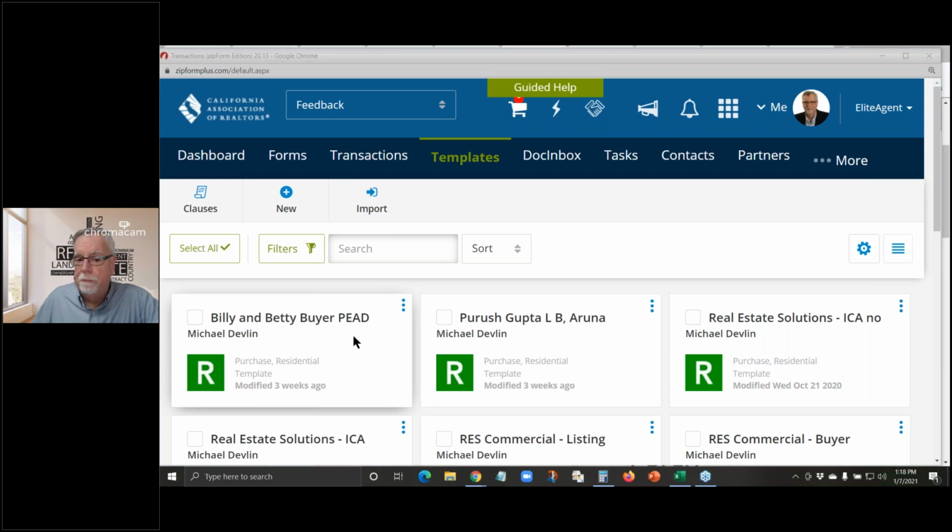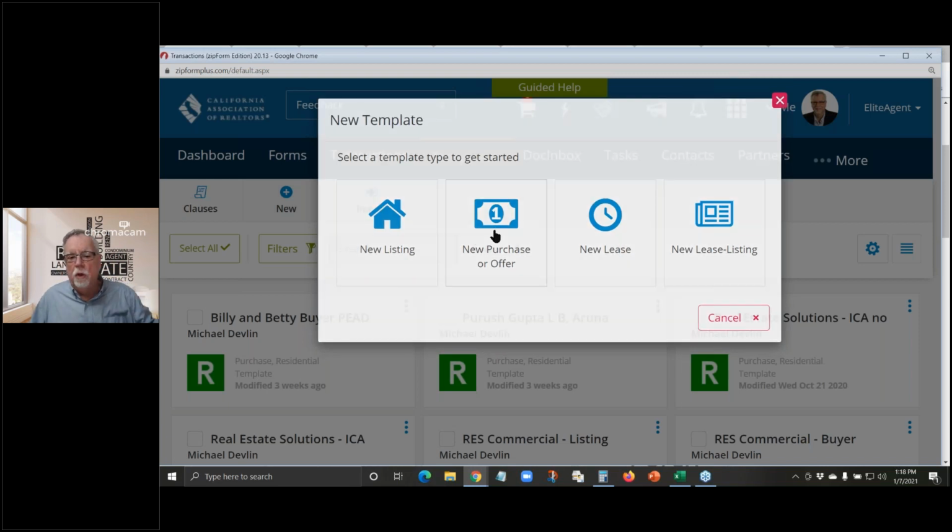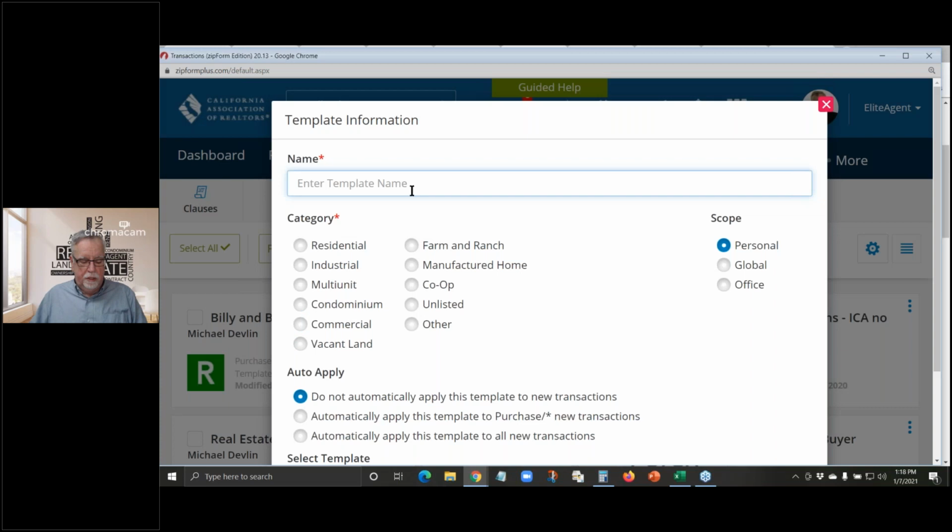Let's say I'm going to do a PED form, just quickly, because it seems like that's what people would like, right? So let me show that. Why not? We're going to show this property, so I'm going to create a new offer to purchase. That's the MLS number, but this is the nice home in Morgan Hill, right?